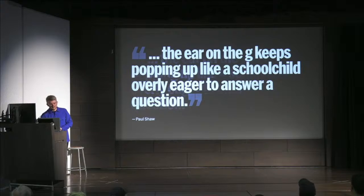Paul Shaw wrote a review of ITC Franklin Gothic in a column he had called Flawed Typefaces, for Imprint, in May 2010, basically saying that this G is really kind of getting in the way and starting to be distracting, especially in graphic text, which you can now set, since one of the styles is called ITC Franklin Gothic Book, so they can set this for kind of long pages of text.